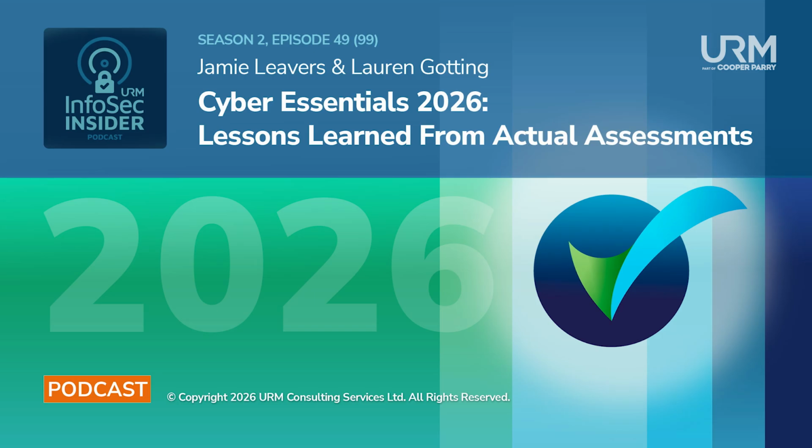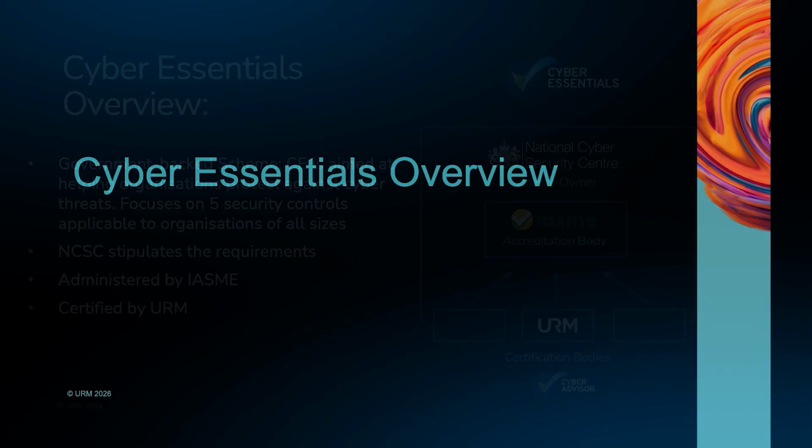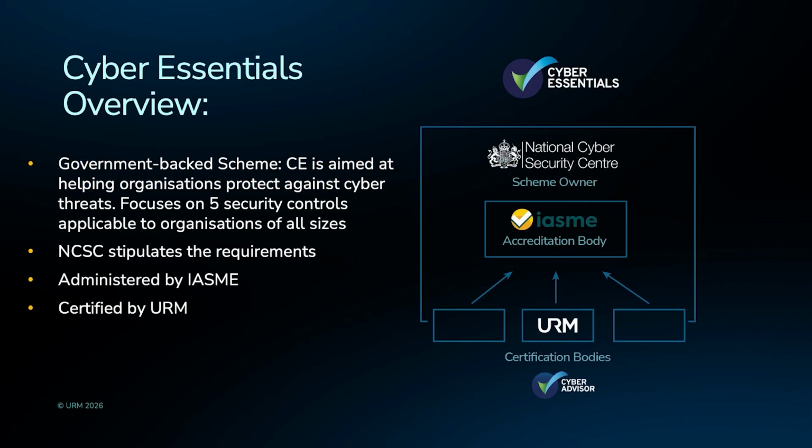Before we dive into what we've learned over the 3 months, just to give everyone listening a bit of an overview of the Cyber Essentials scheme itself, how did it come about? Yeah, so like it says there, Cyber Essentials is a government-backed scheme. NCSC state all the requirements, and it's run by IASME, who are the qualification body. If you think of that as an umbrella, NCSC are very much at the top as the overarching organisation. They feed down to IASME, and then IASME feed down to certification bodies like URM.